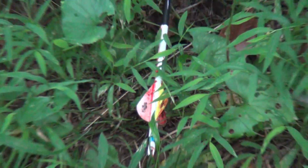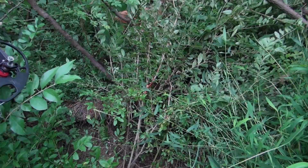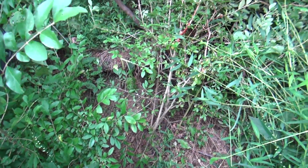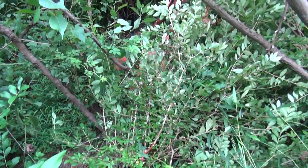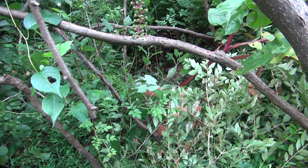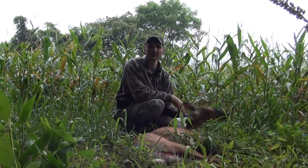So the arrow looks pretty good. We'll hope for the best. Made it to about 45 yards, maybe 50 yards down the blood trail, and I saw this tree kind of pushed over like this. I'm thinking, man, she can't be too much farther. And then I noticed she's down kind of in a little ditch behind us, so let me try to get her out where we can see her. Nice shot right behind the shoulder.